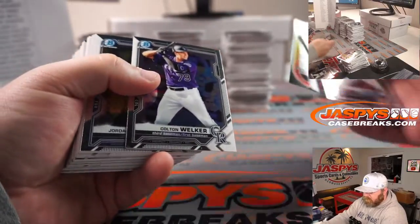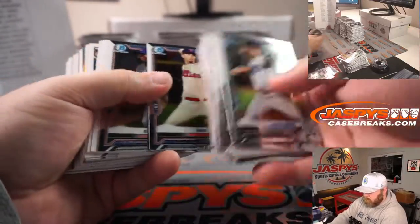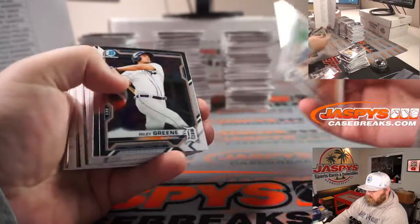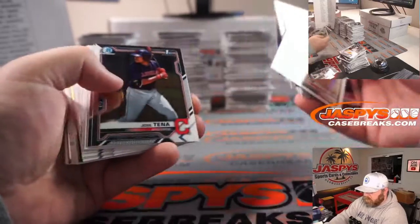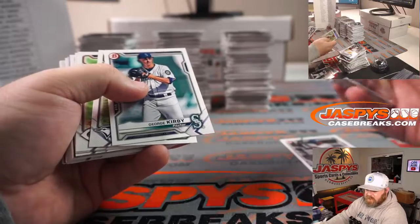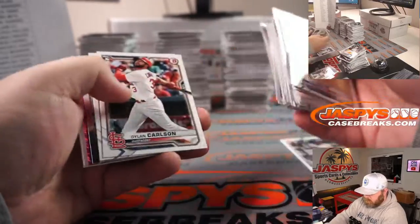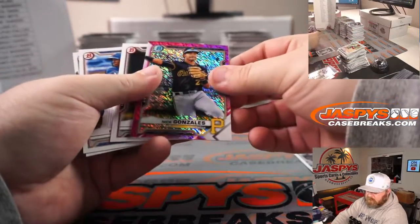Ronnie Mauricio for the Mets. Cody Bellinger for the Dodgers. Garrett Mitchell for the Brewers. Kevin Alcantara for the Yankees. Matthew Shira. Wander Franco for the Rays. Nick Gonzalez to 199 for the Pirates. Mark Bissett.